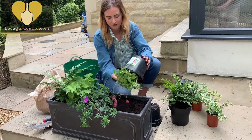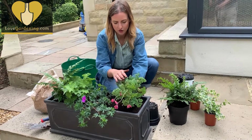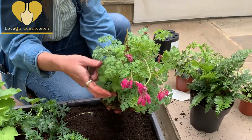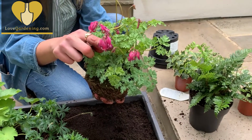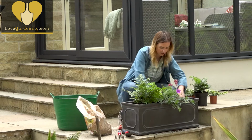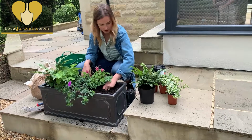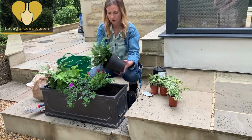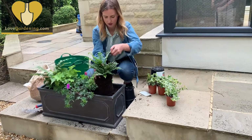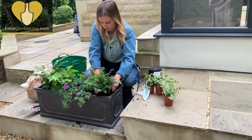Next is one of my all-time favourites. This is Dicentra, and it has this beautiful soft frothy foliage and these really, very, very pretty little heart flowers on them. I love it. When it lies hidden under the ground, but you will see it next spring again. And then last but not least, I've got another fern, and this is Polystichum. And I'm going to pop that at the front in there.